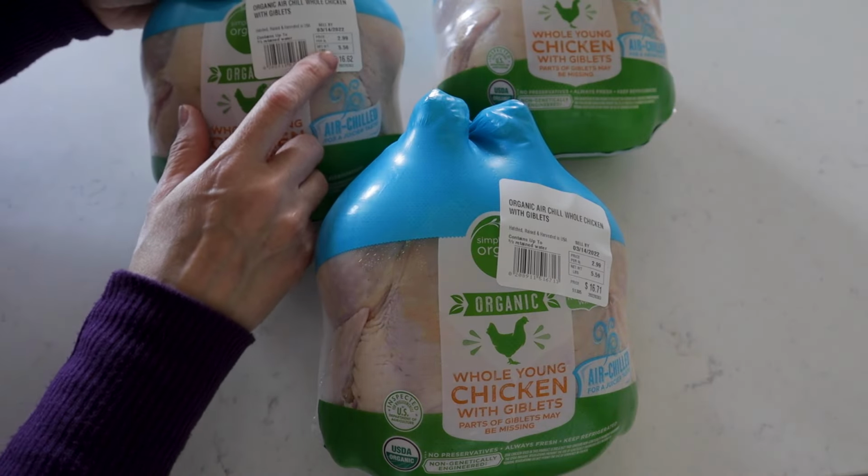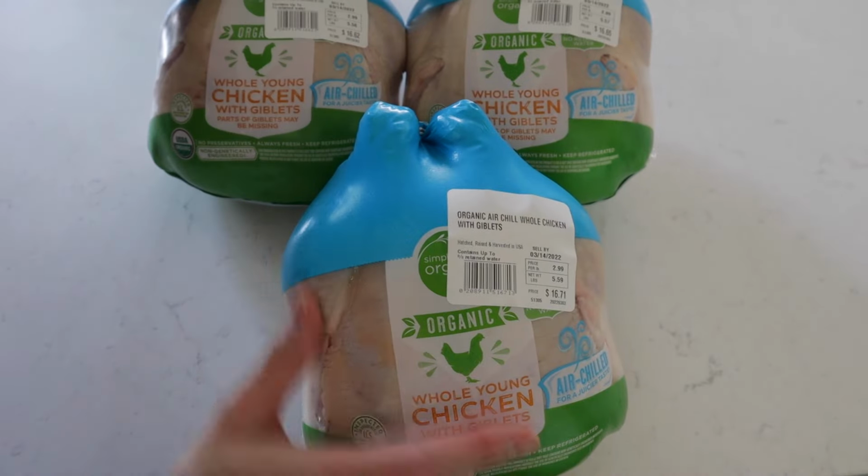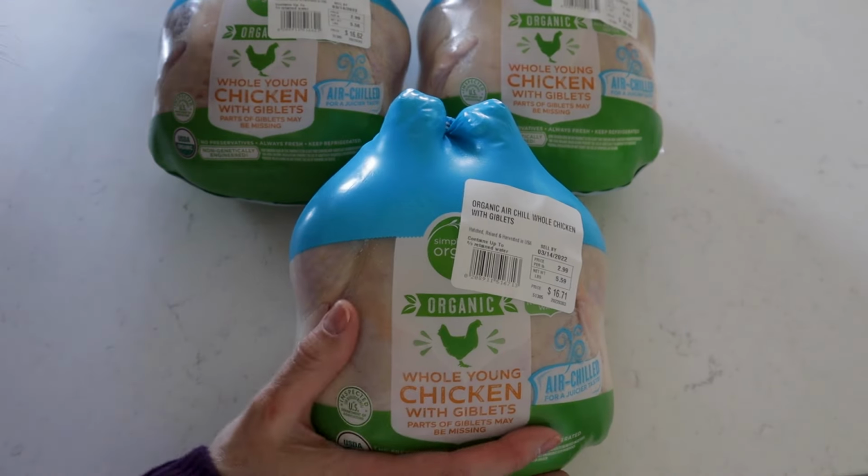Let's pop these in the air fryer. Each of these chickens is just about 5.5 pounds. They are super close in size, so I think they're gonna work great for our test.